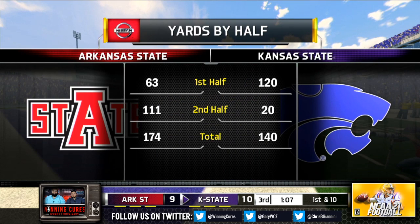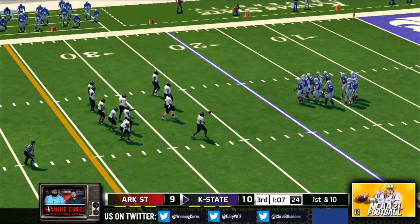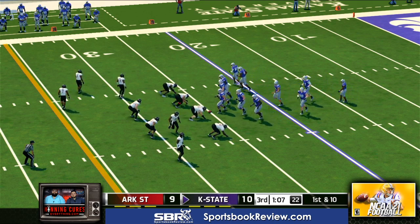The Red Wolves have really surprised everybody in this football game. They have not been intimidated at all, which is great to see. The attitude and effort of this team's put them in a position where they got a shot to win this game here in the second half.